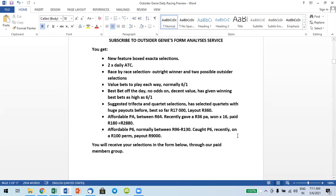Yesterday we had the pick six, and we only missed it by a nose. The favorite in the second leg of the pick six got beaten on the line by a huge outsider. If that had held on, we would have made a few Rand, because the last race was won by a 50 to 1 shot, and certainly the pick six would have paid a few Rand with that. But that's the way the cookie crumbles.